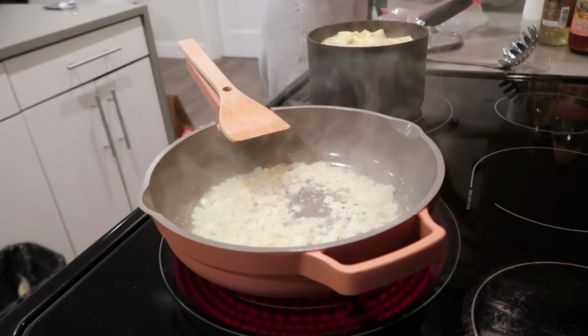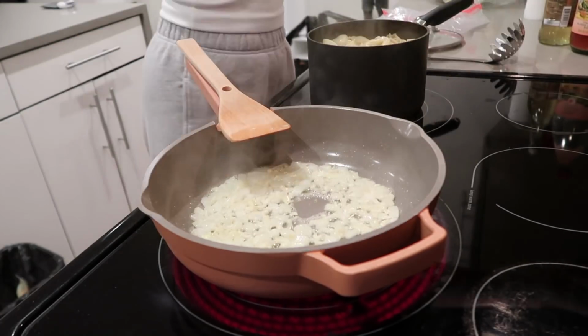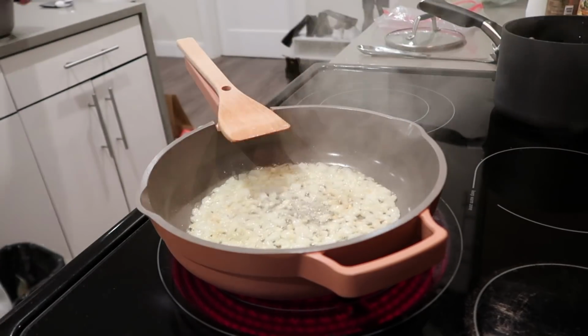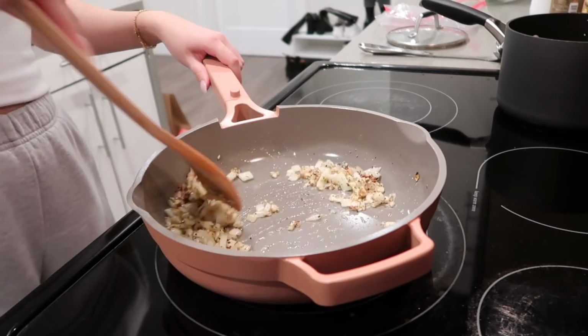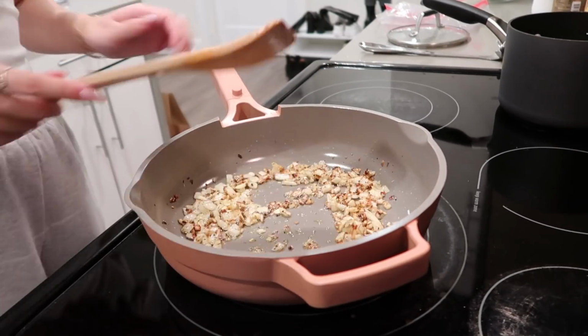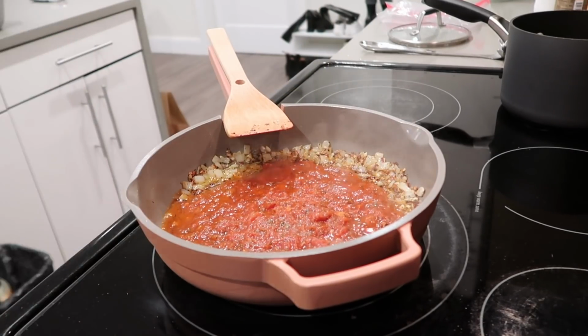So to begin the end of my day, I'm just cooking a little bit of dinner. This is leftover tortellini I had in the freezer and some sauce, and I threw in some shrimp that I had left over as well in the freezer. So that's what I'm doing. Very, very simple. And I'm using my favorite pan, the Always pan.